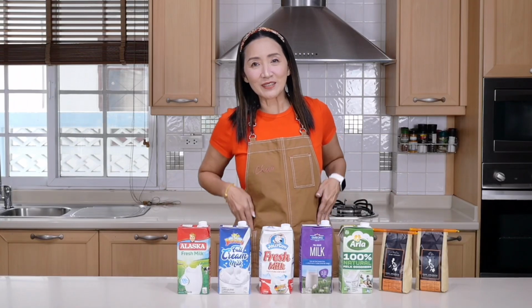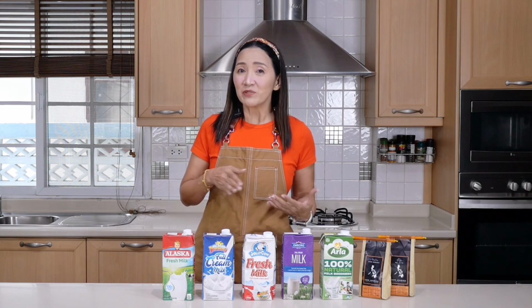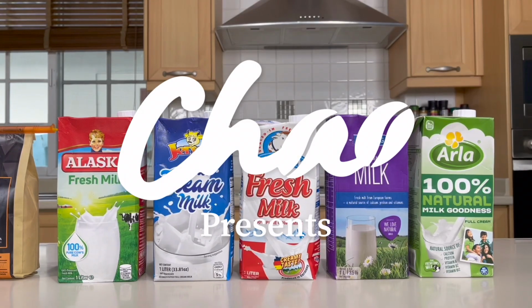It is not a secret that the key to great tasting espresso and coffee is good coffee beans. If you like your coffee drink to be milky, it is also very important to select the right milk. You could have very good coffee beans that could be ruined by bad milk, but you can have regular, ordinary coffee beans that can be upgraded with good milk.